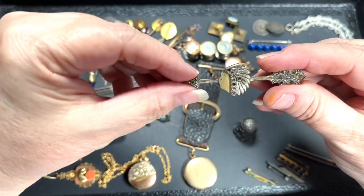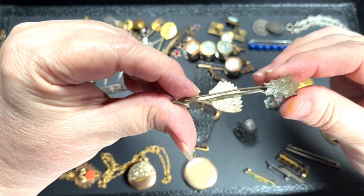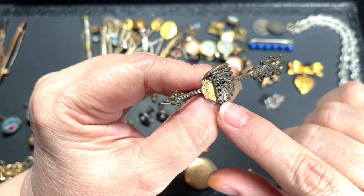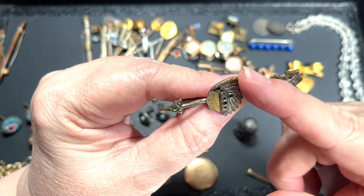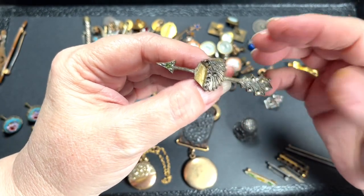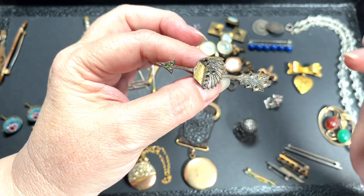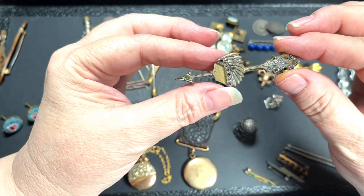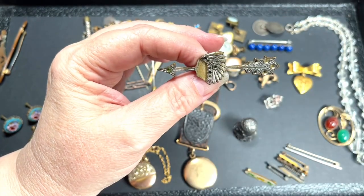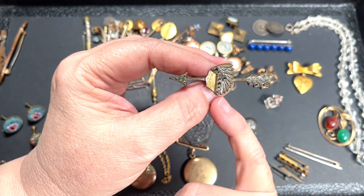This piece, I could not pass up. There is a lot wrong with it, but there is also a lot right with it. You have an Indian. It's missing a lot of its rhinestones, but the feathers are just stunning. So it would be easy to replace the rhinestones with vintage or antique rhinestones. If somebody wanted to repair that, personally, I like it with the missing rhinestones because I think it tells a story of how well loved this was.